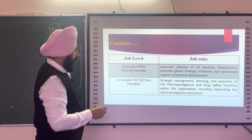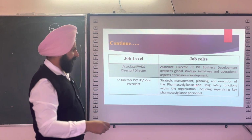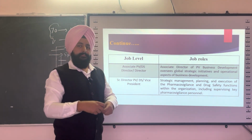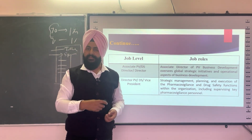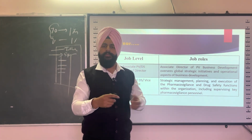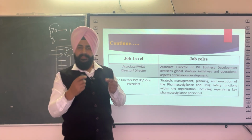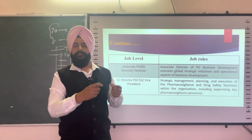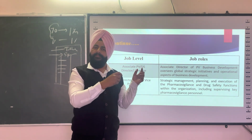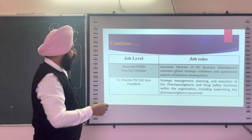Next will be the director, or the vice president of pharmacovigilance. They plan strategies and execute the functions and plans which are required for drug analysis. That means how we can do all the things within a short time. So they are looking for new plans. You know that pharmacovigilance has changed from the old time to date, and in the coming time there is a need for automatic processes. That means some machine work will be required, so that we can do all the things very fast and by consuming less time. So this is the work of the director as well as the vice president.